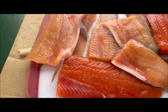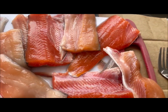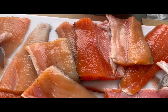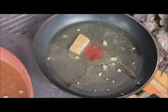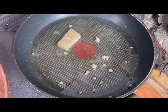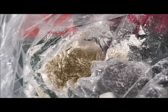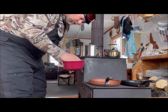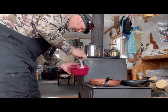Now, sprinkle a bit of salt on them. And I got the flour, pepper in the flour. Like I said, I'm going to cook them the same way all the time. I'm going to do some for the wife in a different pan. For her, I'm using gluten-free flour. Now, I normally use a bag for this. I find flour in a bag works really well.